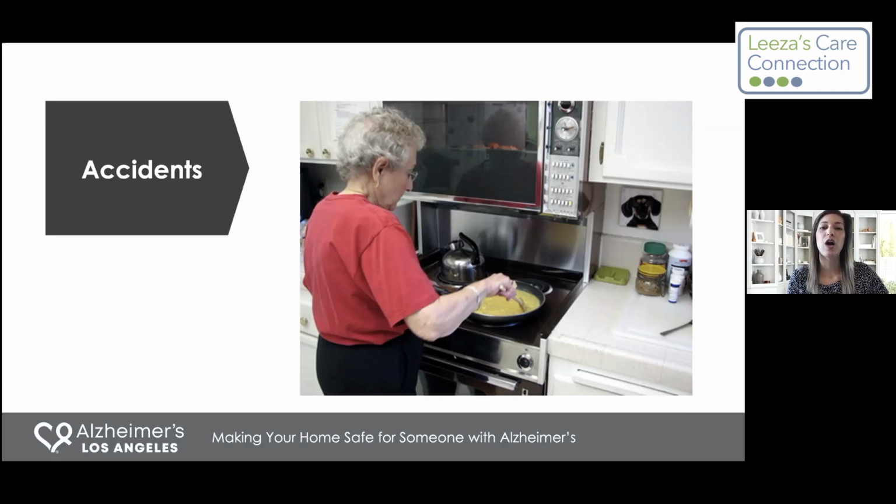You may need to do it with them. Offering it as an activity that you can do together is a good idea, so it's not like, oh, you can't do things anymore, so I'm going to step in and do it for you, and you just go and sit down. Well, no, because we still want to give them a sense of independence and a sense that they can still do things for themselves. Even as the disease progresses, you still want to encourage their independence as much as possible and allow them to make some choices, as best as they can.